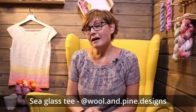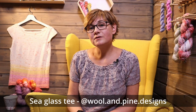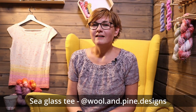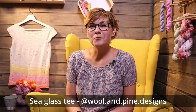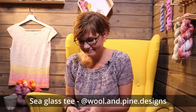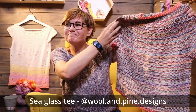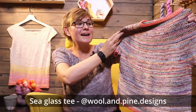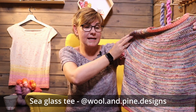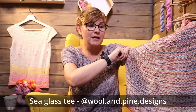The last sea glass tee, I changed colors every 5th or 6th row, but this one I wanted to change every row because I thought maybe I would like that more. But oh, it's so many ends. Here it is. It's so many colors, and I have not been thinking about what colors I've been taking. I've been just taking colors from my box and putting them in.